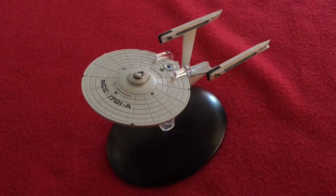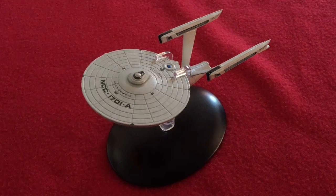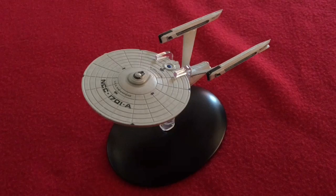So yeah, next month in September, which will actually be 2 days from now, I look forward to sharing with you the Borg Renegade ship, and whatever other ship I get in that batch.